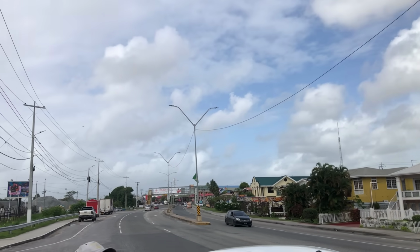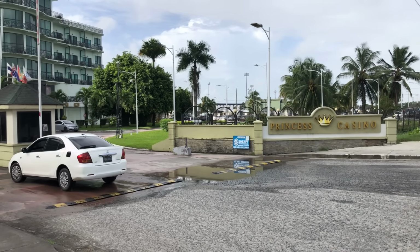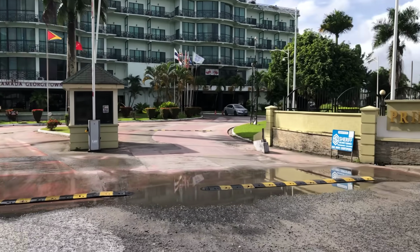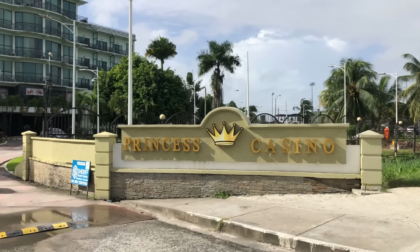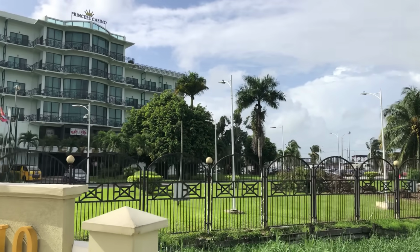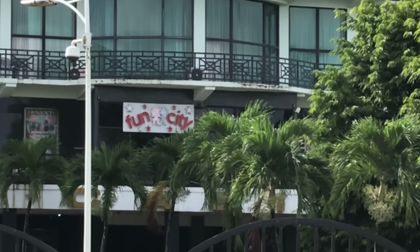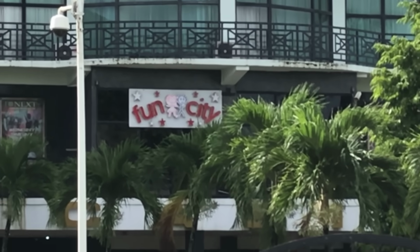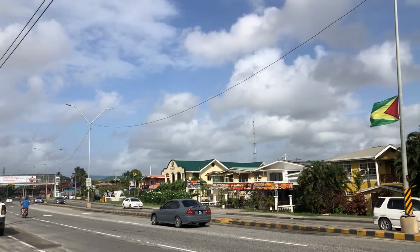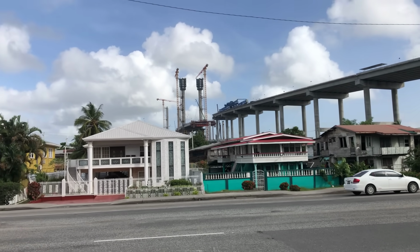But this is what the road looks like here at Providence. This is the entrance to the Ramada Hotel and the Princess Casino. That is Princess Casino. I think it's a fun city. They have a recreational or an entertainment venue in that building.